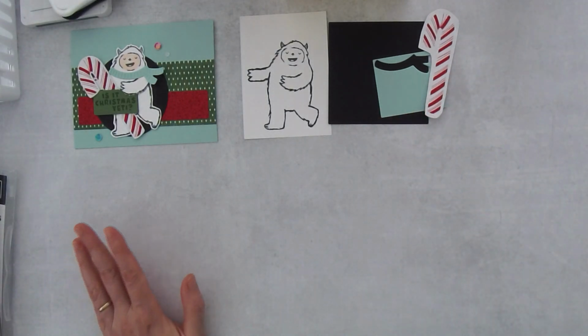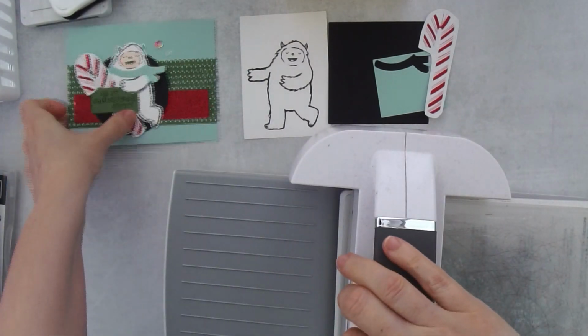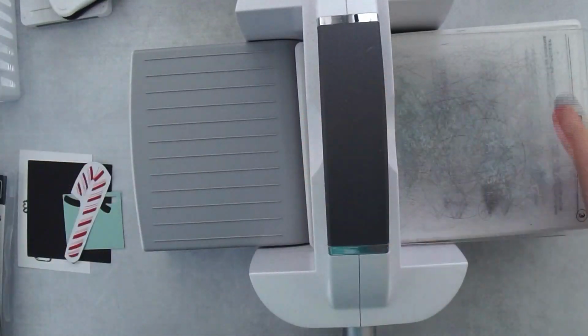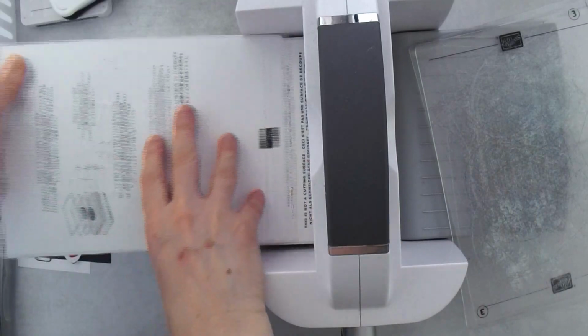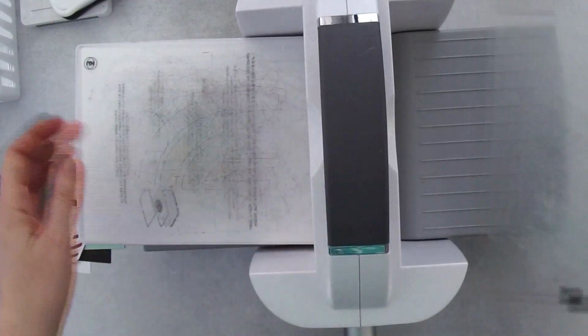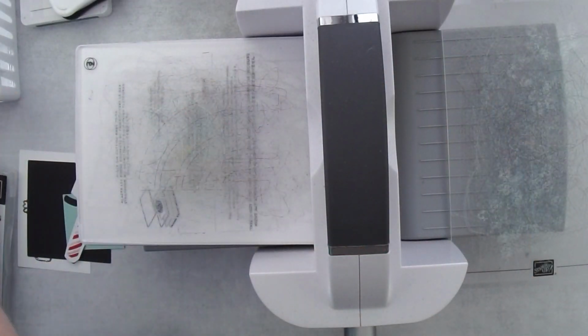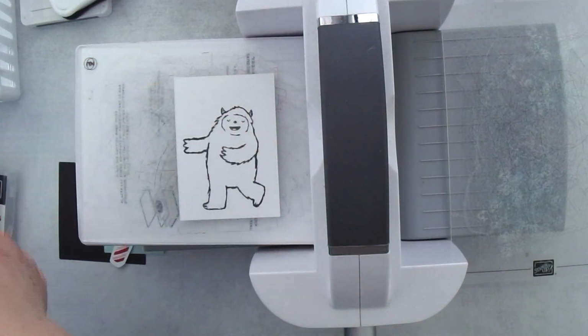Okay, let's grab our Stampin' Cut and Emboss machine. And I'm going to grab all these pieces. I didn't want to forget to die cut anything. We have the base platform, thin die adapter number 2, base plate number 3, clear cutting plate, and then another clear plate number 3 that we'll put on top. So let's get our Yeti on here. Yeti, and we're going to need the die that matches.